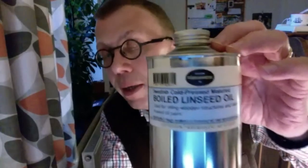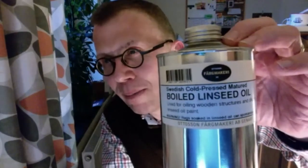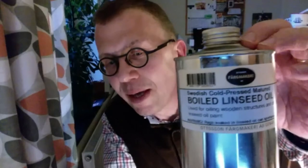I'm also, this one I received today. It's just boiled linseed oil made by Ottosson in Sweden, in a village called Genarp, where my maternal grandfather's ancestors used to farm in the 18th century. I don't know if they farmed the flax, probably, but anyway, this is just pure boiled linseed oil. I don't even think it's got much in the way of dryers in it, and the smell is just absolutely delightful. As I said, I got this one today, so I can't really claim it as a favorite, but it's what I'm planning to put on my workbench when that's finished.